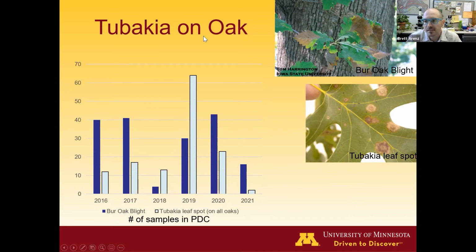And this is just based on samples that have come into the clinic, right? And I should clarify that this is not a scientific survey by any means. We're just tracking what people have sent to us, going back from 2016 up till last year, okay? So the dark blue is the Bur Oak Blight, and the light blue is Tubakia leaf spot. You can see for the individual years basically just the number of samples we received.